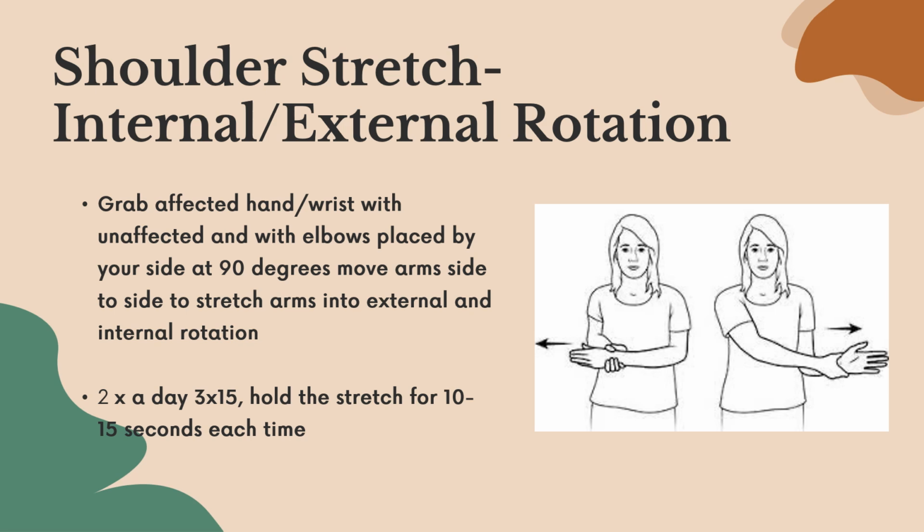Continuing with the shoulder stretches, this stretch helps promote increased external and internal rotation. We use external and internal rotation when engaging in activities such as self-care tasks and dressing. Starting in a seated position with your elbows bent at 90 degrees, grasp your affected hand or wrist with your unaffected hand. While keeping your elbow bent at 90 degrees, slowly push your arm from side to side and hold the stretch for 10 to 15 seconds. Do 3 sets of 15 twice a day.